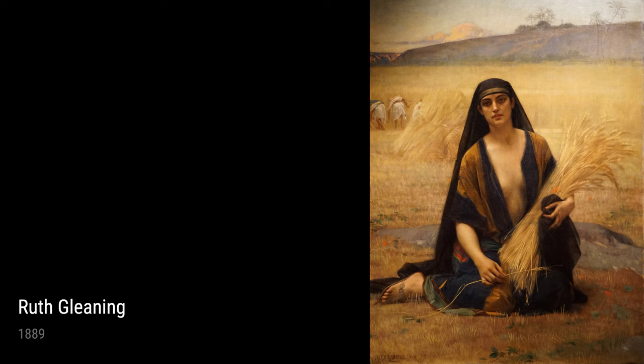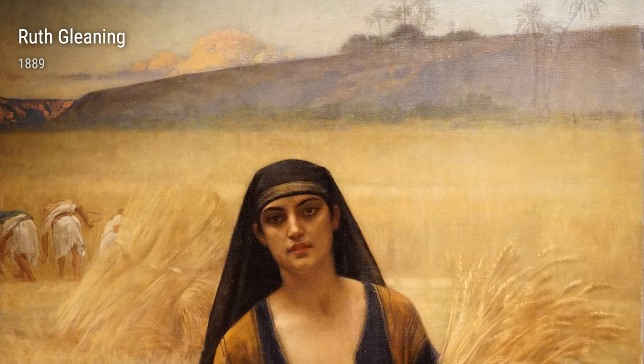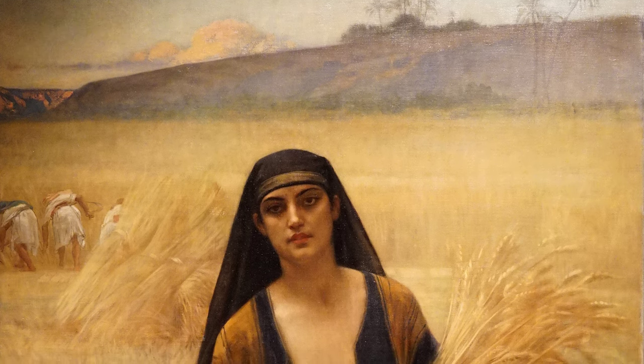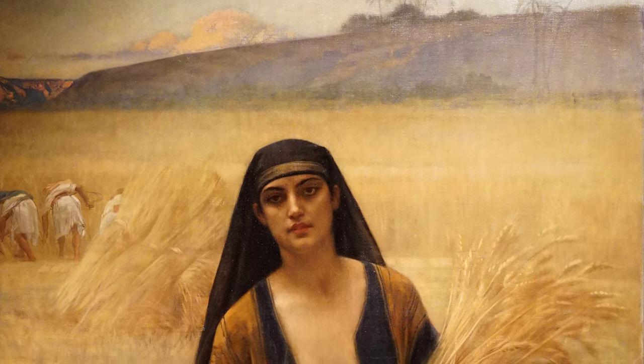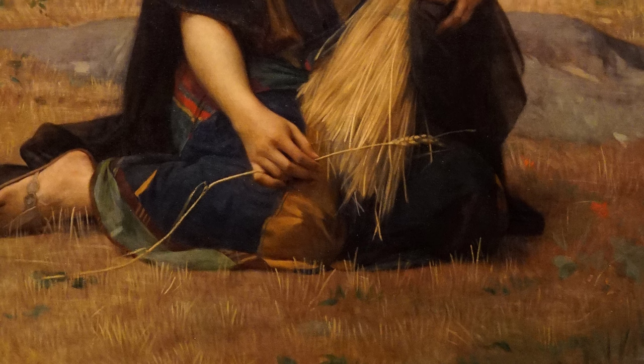Another noteworthy artwork by Cabanel is Ruth Gleaning from 1889. This painting showcases his talent in capturing the beauty and grace of the human form. Cabanel's attention to detail and skillful use of light and shadow result in a stunning portrayal of this biblical figure.